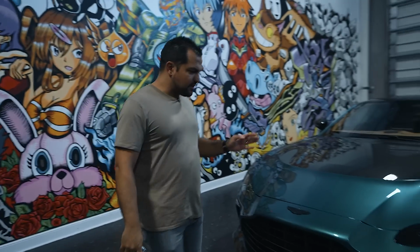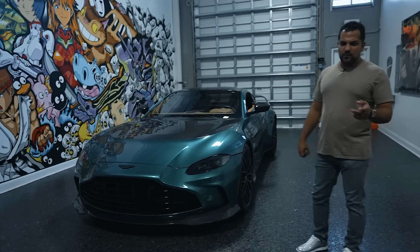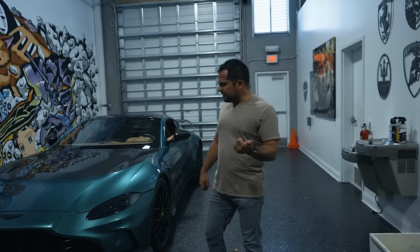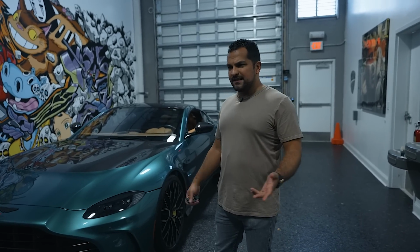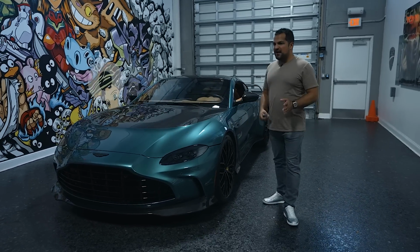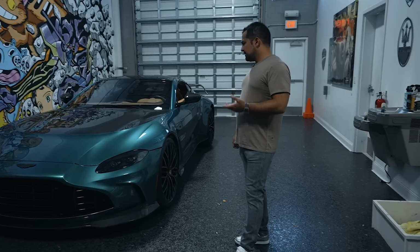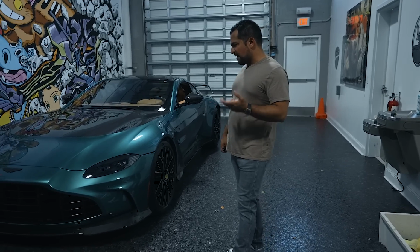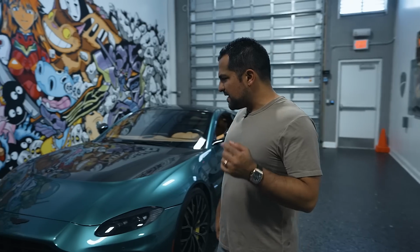When I first heard about the Vantage V12, I said to myself, okay, what do we know about Aston Martins? They depreciate like crazy, so probably a bad bet. Then they said they're limited, and I was like, how limited? They said 333 cars. So I said, okay, that's not that many, that's cool, but is there really a need for 300 cars? Does that make it really limited if it's not that much of a wanted product? And then they said, listen, it's the best product we've put out in a long time, it's going to do really well.